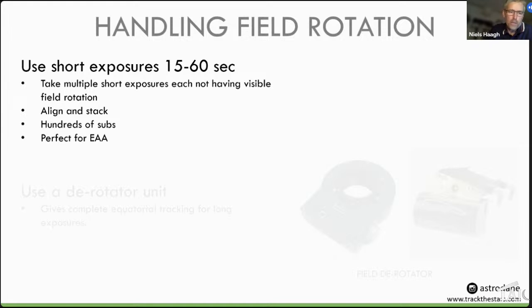So if you are going out to image an object, you can take as many subs of 15 to 60 seconds as you like, and then afterwards align and stack them as you would normally do with images taken on an equatorial mount. The stacking software handles the rotation perfectly, so you end up with a nice stacked image. The only thing is, if you do it for an extended period, the edges of the image will not be covered on all the subs, so you'll have a limited field of view that will be perfectly lit. So for smaller targets, this is very good.